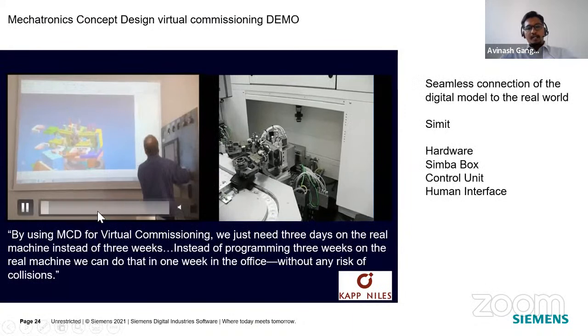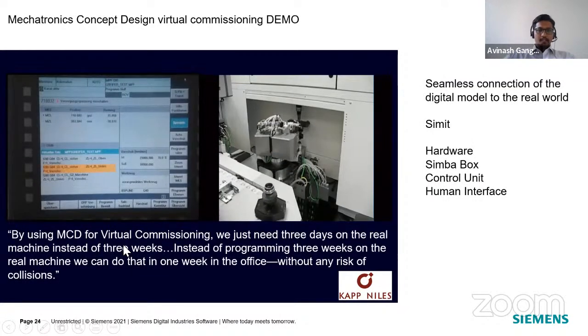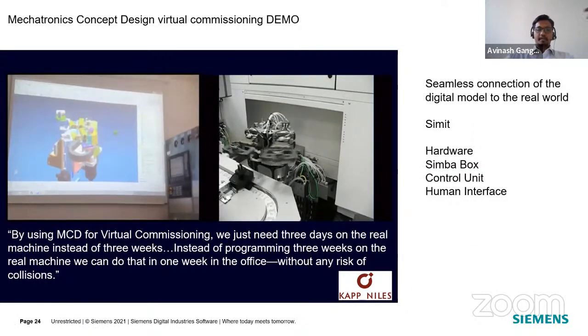You can look at this simple example. Whatever was being defined in the digital world, you can see the same way in which the asset is able to behave. Thereby you are looking at commissioning time reduced.